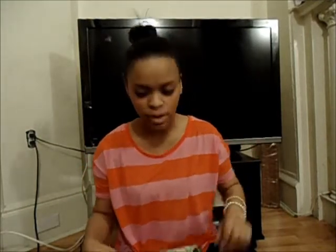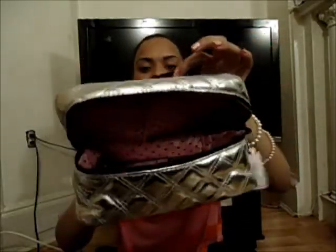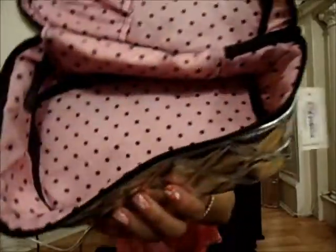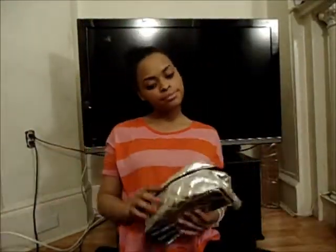And then, my last, no, not my last item. This, a makeup bag that I got from Forever 21. So cute, silver. And it has a quilted design and a black handle. And look at the inside. Very pretty. And I have a space where I can put my makeup brushes, which is great. That's that. Now, onto the clothes.